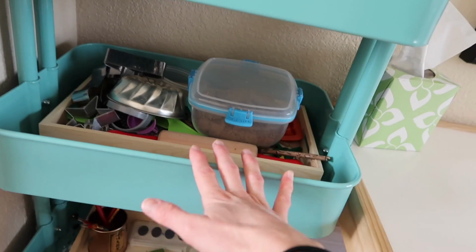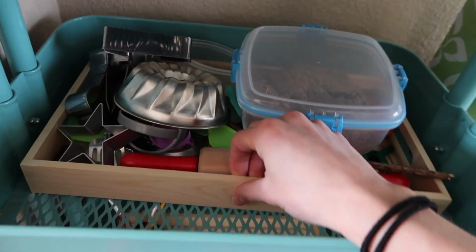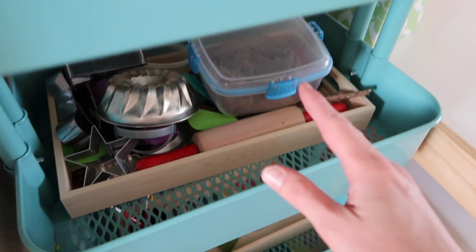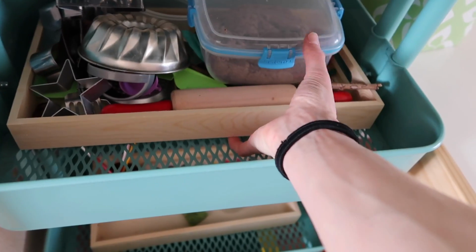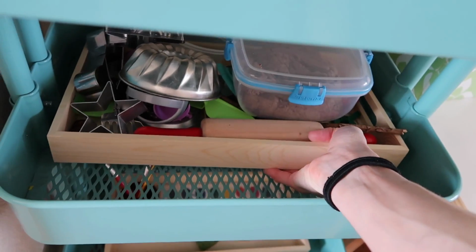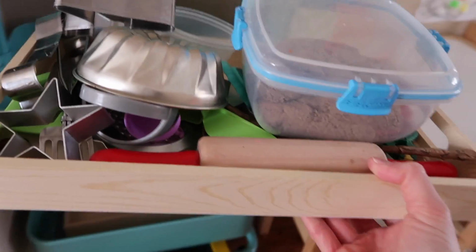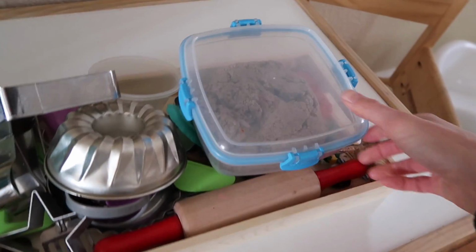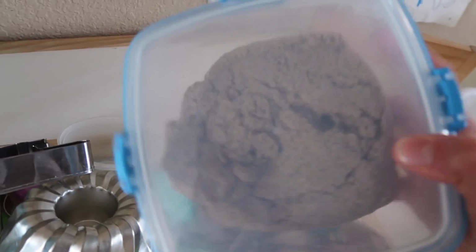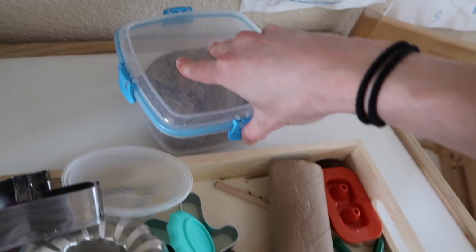On this shelf, I just have one tray that has all of her kinetic sand and or Play-Doh supplies and tools at any given time. This is one of her favorite activities right now, is creating things out of Play-Doh or kinetic sand. So she has accumulated a bunch of tools. As you guys can see, this is the actual kinetic sand. I just keep it in a sealed container that she can get open by herself. It's like a little snap lock lid.